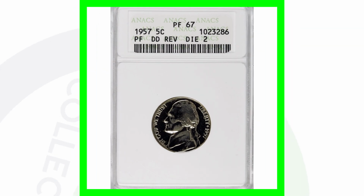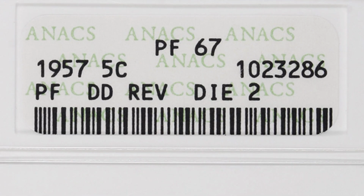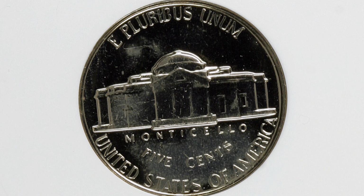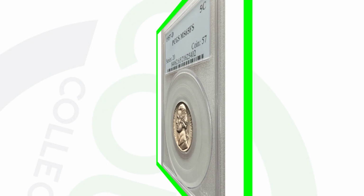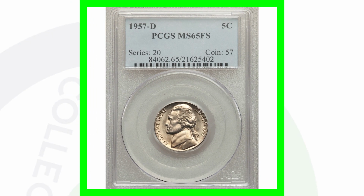Also on the 1957 proof, we have a double die reverse. So look for that doubling on the reverse of the coin, the lettering of the coin. This coin here only sold for around $25 as well, so it's not super rare, but it is graded at a proof 67.